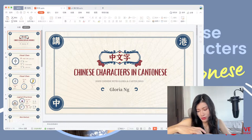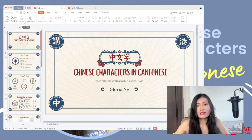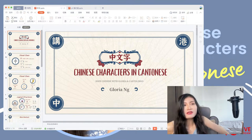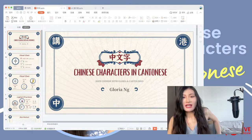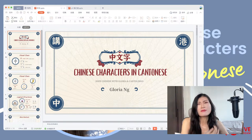So we are going to learn the Chinese characters in Cantonese sounds. Actually, Sue, Margaret, and I are working on teaching you some Chinese characters in Cantonese pronunciation. I think this one is legit. Not everyone can learn this from other places, and it's quite important if you live in Hong Kong. And what's more, if you just want to learn Cantonese but you don't want to learn Mandarin, then you should try to learn some Chinese characters.